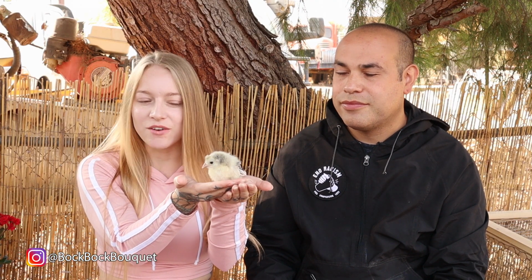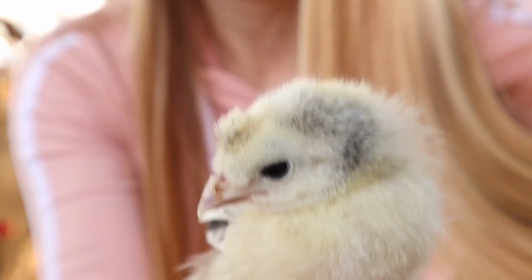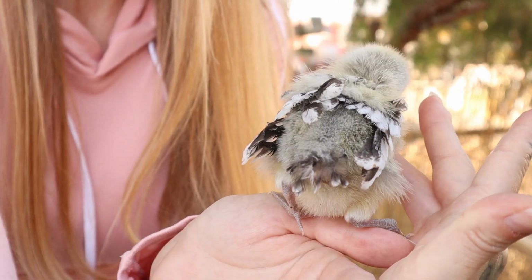Aww. Here is our Cruella de Vil, our Spitzhaben. Or Spitzhaben. We haven't Googled it yet, or YouTubed how you say it. But she's starting to get her little crest feathers developing. She's getting a little tiny poof or tuft on the top of her head. She's got some wild wing feathers coming in. And a little tail. Her little tail is so cute.